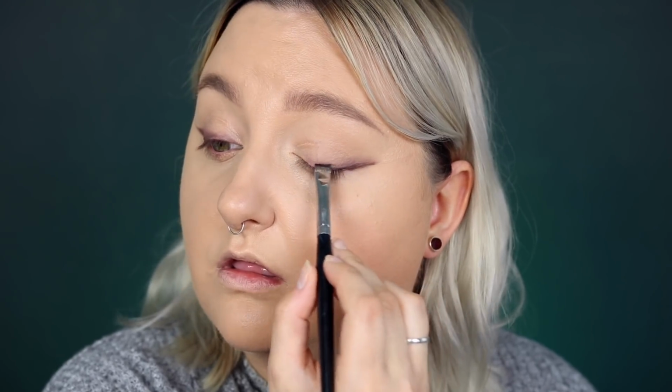Okay, let me get a little flat brush. This one wants to be curved. I almost have to work with the curve of my eye to make it look straight. Okay, there we go. Take that brush again, really smoke out the top of that. So it's just this little outer corner portion right here.